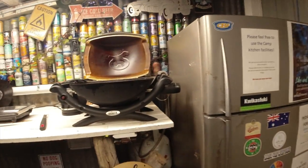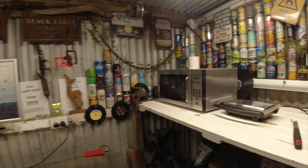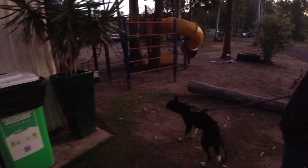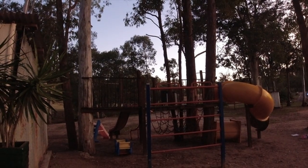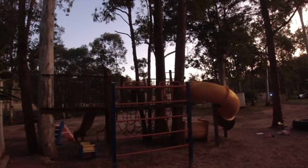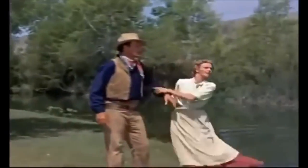And there's the fridge and another barbecue, Weber, sandwich maker and a microwave. And around here is like the kids area. And recycle your cans here. A kids area. Well, there's a little fort. That'll keep them going for a few hours. And then throw them in the dam. Oh, after you teach them to swim, of course. I can't swim. Let me learn.